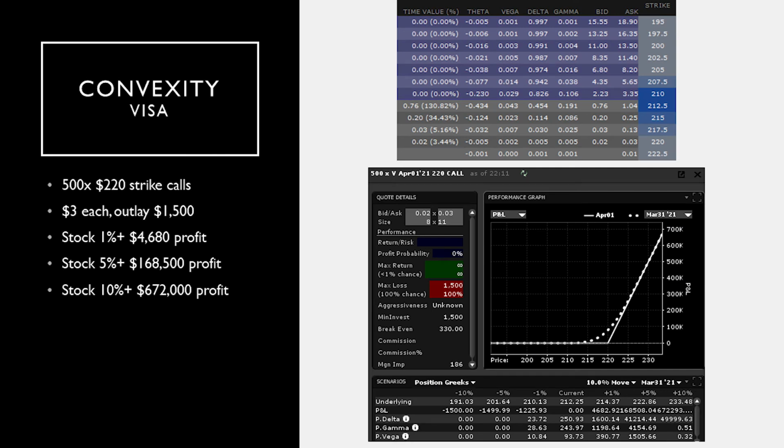Now, this is a theoretical scenario. I want to show you convexity to an extreme extent. This is Visa, and suppose we bought 500 contracts for strike price $220. You can see here the bid and ask is at $2, $3. Now look at the payoff graph. If the stock goes up 1%, you've made $5,000. If the stock were to go up 5%, you've made $170,000. And if the stock were to go up 10%, then you've made $672,000. And again, that's from your initial outlay of $1,500.